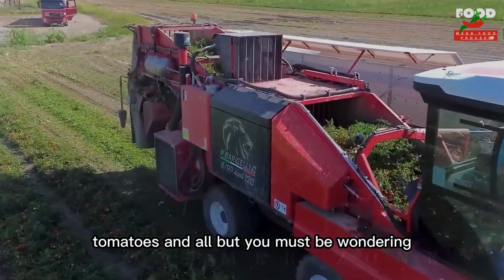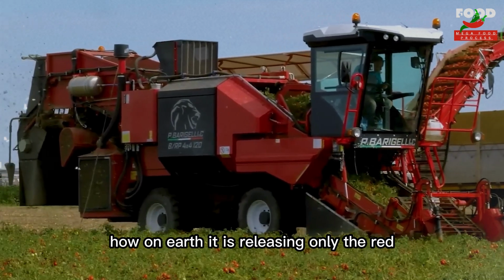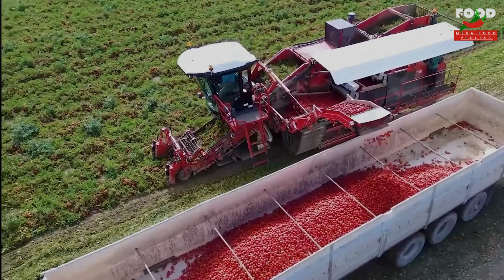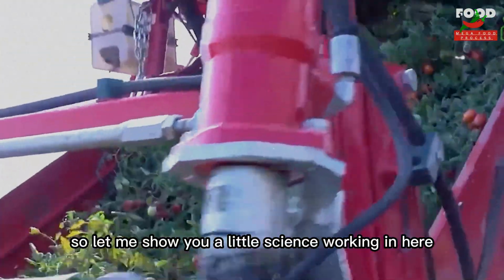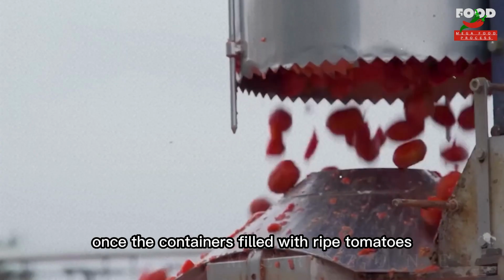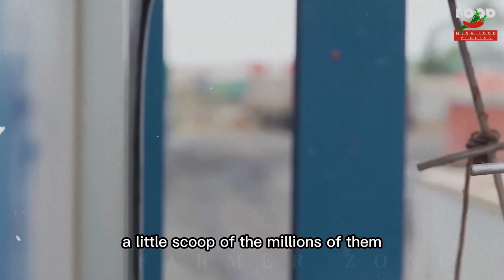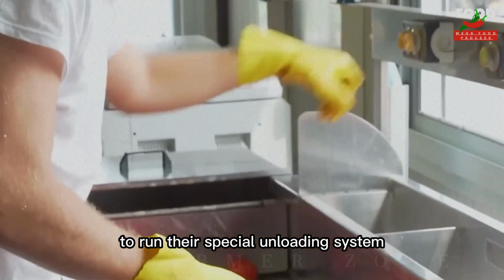Tomatoes and all. But you must be wondering, how on earth is it releasing only the red, not even the green tomatoes? So let me show you a little science working in here. Once the container's filled with ripe tomatoes, a little scoop of the millions of them, to run their special unloading system.